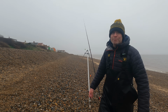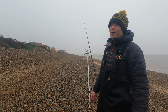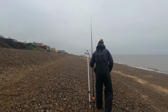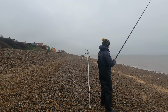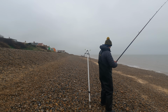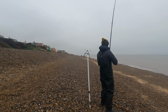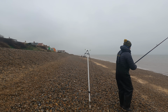But right, I'm going to get some more kipper on here, flick this one out, and let's see what happens. That tide is now flooding. Not very fast, but it is coming in. And this rod has slackened off a couple of times while it's been out there. That seems to have found a snag as well. I don't know what it is out there.